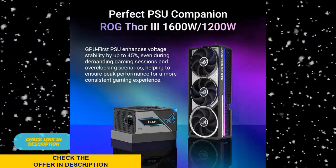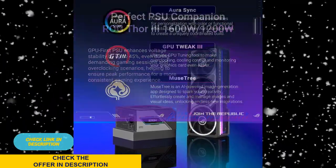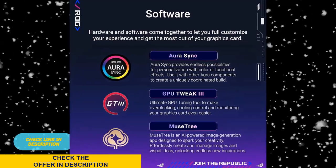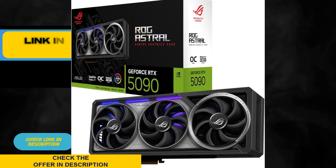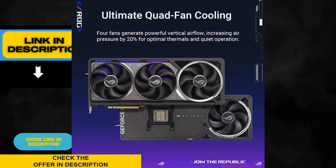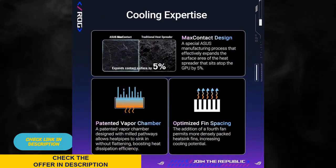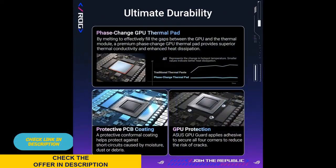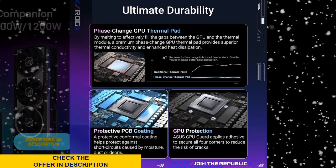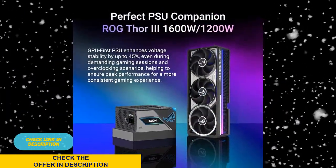Now, I know what you're thinking, how big is this thing, anyway? Well, the ROG Astral has an impressive 3.8 slot design, complete with a massive heatsink and fan array optimized for airflow from those 4 Axial-tech fans. It's like a heat-sucking vacuum that keeps your card running cool, even in the most demanding games.